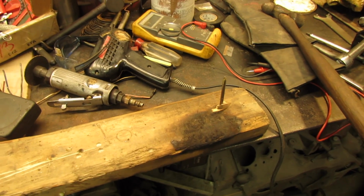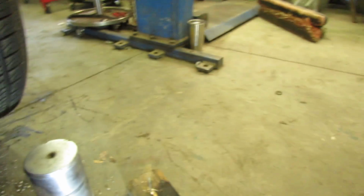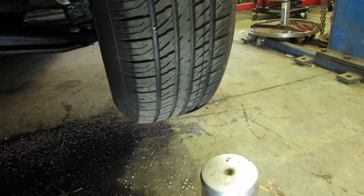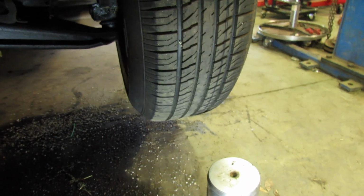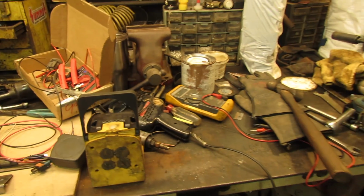Alright, I'm making myself a toe tool to check the toe on the truck. Alright, here's what I did. Hope she don't throw sparks on my head. I took that and then spun the wheel to scribe a line on the tread you can see there, hopefully. And I'm going to measure my toe that way. But first, I'm going to jack up the suspension and get it about close to ride height. What? Here's the big one. Your toe. Oh, I get it.